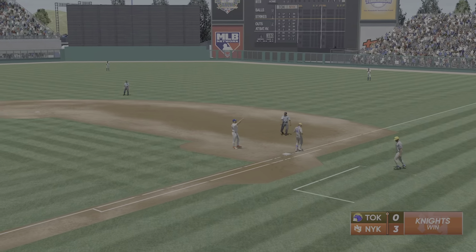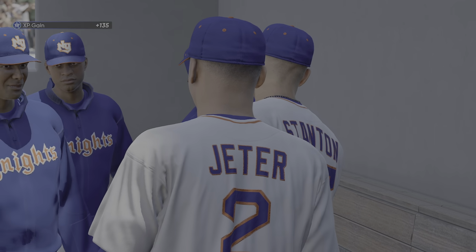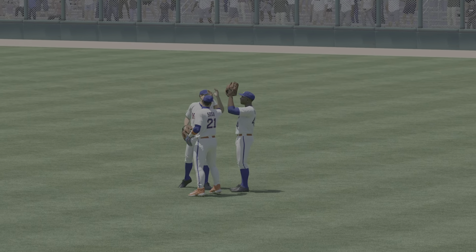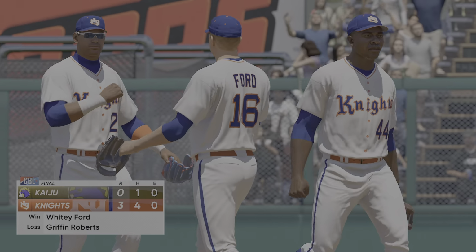Knights get the victory. This is just a nice win. 3-0 ball game. You feel comfortable about the three runs that you scored, but you also know that if you're not careful, a bloop, a base hit, and a home run ties everything up. But it was great pitching. Timely hitting really made the difference. A shutout in this one.